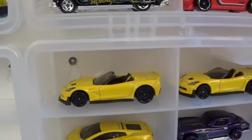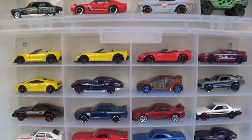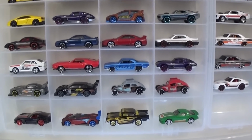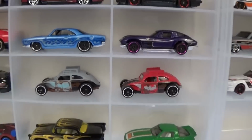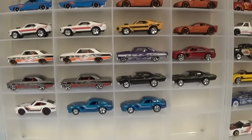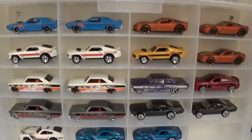I think these yellow Corvettes here might be exclusives, hence why I have 2 of them. I probably bought 2 10-packs for various cars in it and the exclusive car, obviously. Clearly I already have those cars, so I can probably put those away into the play bin. Over here definitely are a whole bunch of exclusive cars from the 10-packs. This is where I usually put them.